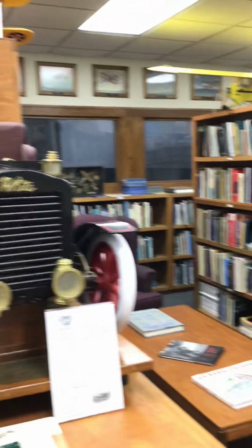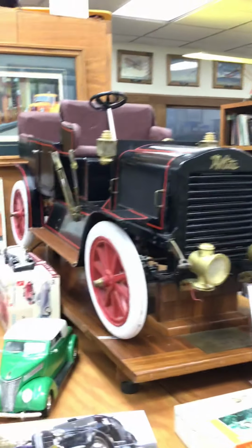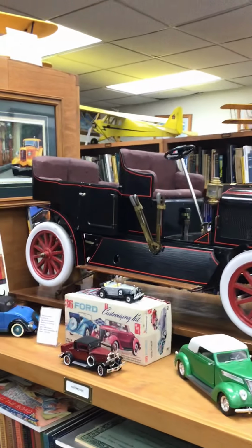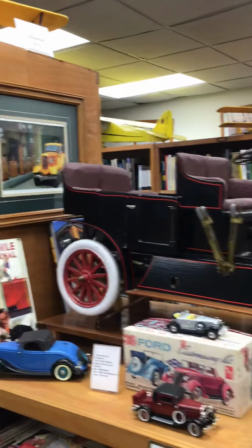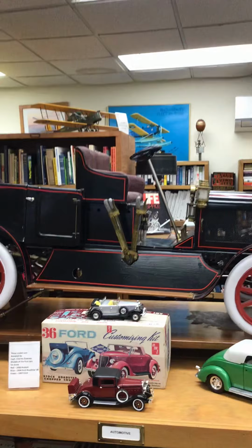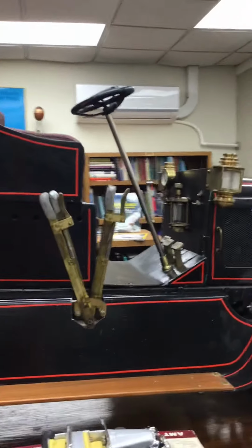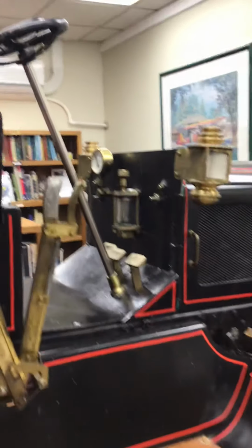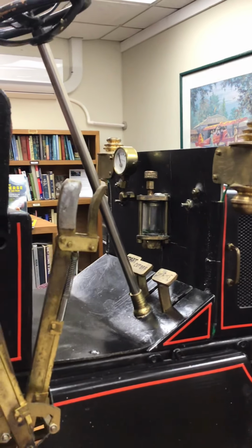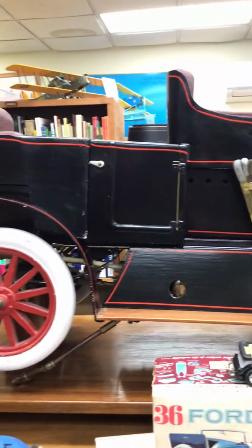Over here is, I think, a good example in our library of what we like to do, what our mission is in the museum. This is a white Model M steam car. It was built in 1908, and in 1909, President William Howard Taft purchased this car, and he drove it to the White House. And what he had in mind was that he would inspire the American people to get into automobiles more.